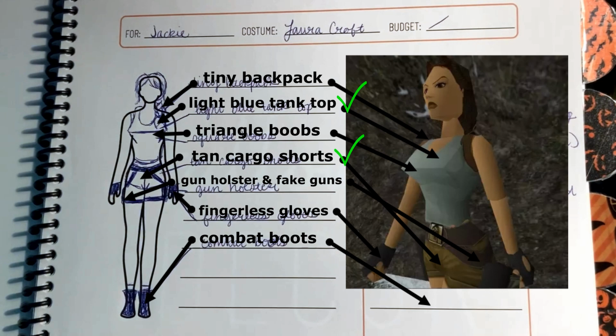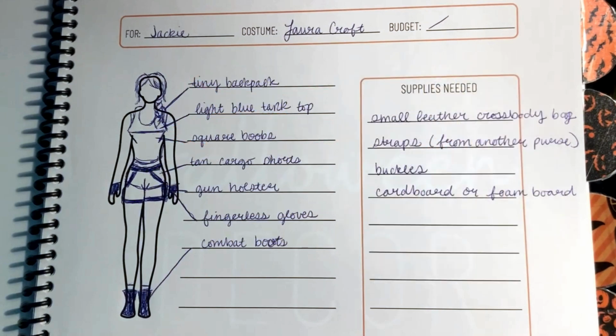So we're mostly going to focus on the tiny backpack and the triangle boobs, how to achieve that. Those are really the only things that we have to make for this costume. Everything else can be purchased. So yeah, I guess we're just gonna go ahead and get into my plan for that. So let's go.